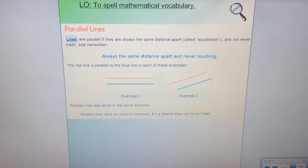Parallel lines is next. So lines are parallel if they are always the same distance apart. We call this equidistant and we will never meet. So we remember that parallel lines are always the same distance apart and never touching. So in the examples, the red line is parallel to the blue line in each of these examples.